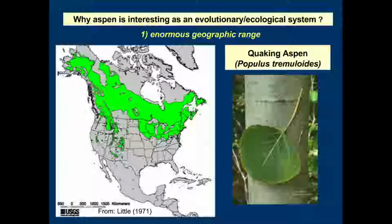Aspen is also an excellent system for evolutionary and ecological work for a variety of reasons. First, it has just an enormous geographic range, just enormous. If you look at this, it's the single species that's going all the way from Nova Scotia to Alaska and all the way down to Mexico. That covers just an amazing amount of ecological diversity. But one species is able to find places to live in that whole range, which is really amazing to me. So Aspen is a really good system then for looking at adaptive genetic variation across this huge range of environmental conditions.